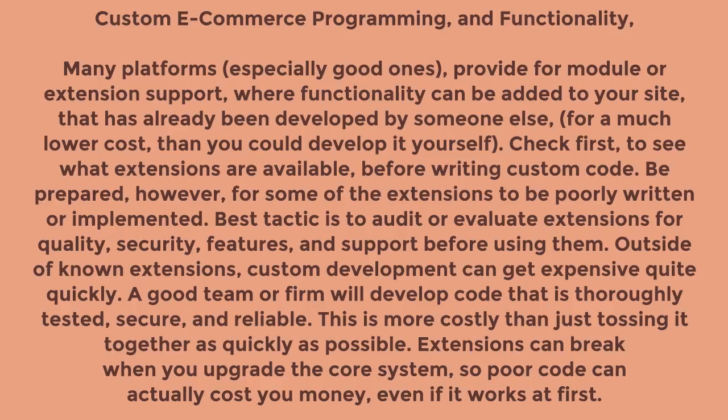Be prepared, however, for some of the extensions to be poorly written or implemented. The best tactic is to audit or evaluate extensions for quality, security, features, and support before using them. Outside of known extensions, custom development can get expensive quite quickly.